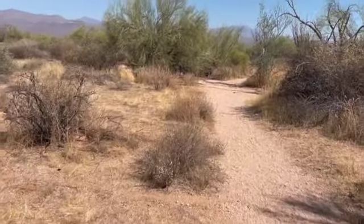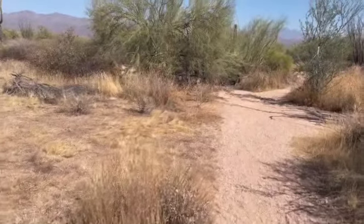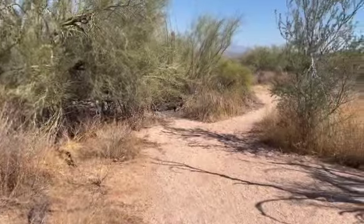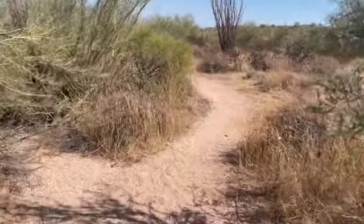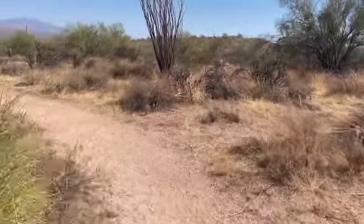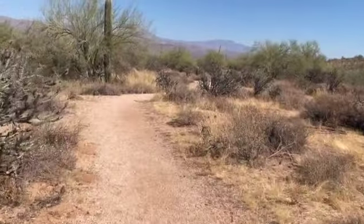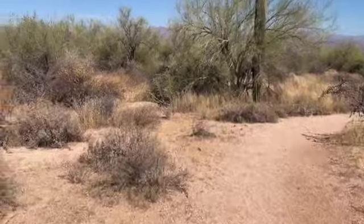I will say that it's very peaceful out here. It's one way to kind of get away from society, kind of clear your mind a little bit. Get away from the hustle and bustle, de-stress. You can go for a walk, you can go for a bike, you can go for a run, practically anywhere. And it's good for the mind, body, and soul.